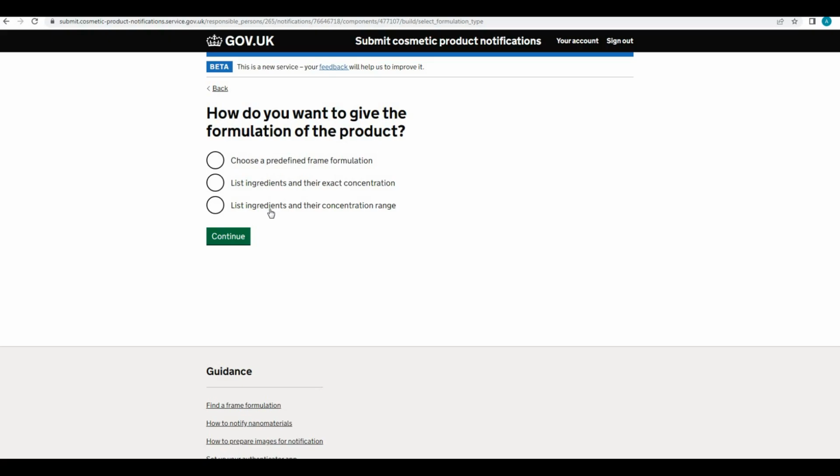I use So Posh for my bath bomb assessments, and I do use their flexi ones, and they allow you to add different colours. And in that instance, again, you may possibly have previously gone with list ingredients and their range. And for today's sort of talk through showing, I am going to go with this one here. So I normally do the ingredients and their exact concentration because I have those exact numbers myself.